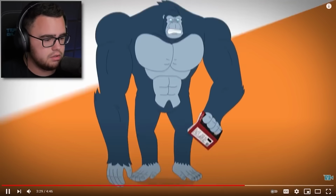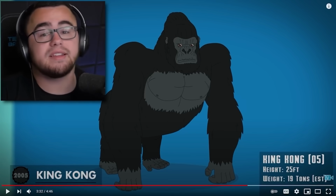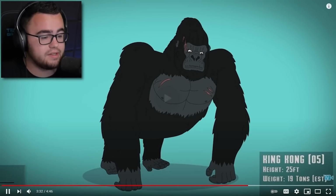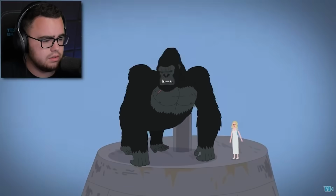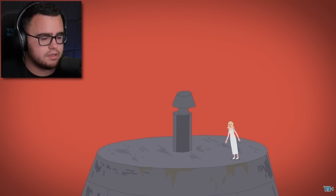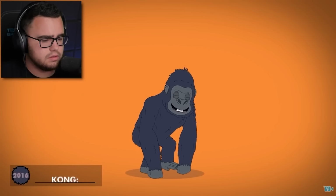The 2005 King Kong looks largely like a silverback gorilla. That one right there makes sense. I don't know what the other stuff is, but this one is the one that makes sense. Scars and large protruding teeth. This Kong is easily entertained, but much like his original counterpart, is no match for bullets and a 14-foot ball. This one makes sense.